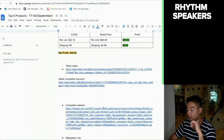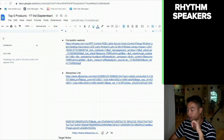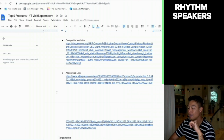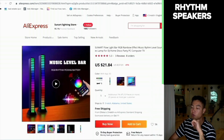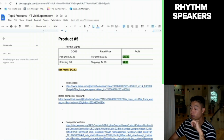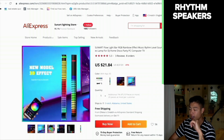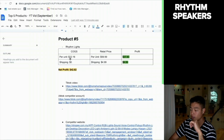Let's look at the AliExpress link right here. All right, so here's one AliExpress link. It's getting sold for $21.84. And it just depends on which listing that you choose. I guess from here they changed up the price since the last time that I linked it, which was only yesterday. So they already changed the price.